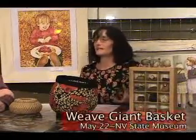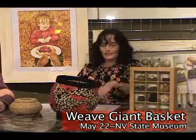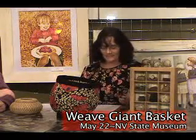But here's the neat thing. They're going to be making a giant basket outside the museum in Lofton Park. I'm talking about huge, much bigger than this table we're sitting at. And the public can come and participate. All ages can come, and they'll have all sorts of reed and willow and probably vines, and people can just interweave it and give it a try. It's going to be amazing. When is that? That's going to be on May 22nd from 10 a.m. to 1 p.m. You just come to the museum and just jump right in, and they'll show you what to do, and you can help make this enormous, giant basket.